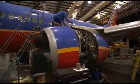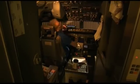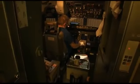In Phoenix, Arizona, flight engineers continue their check on the 737. It includes testing the plane's rudder. The rudder is one of the jet's most vital control surfaces. It allows a plane to turn left and right.